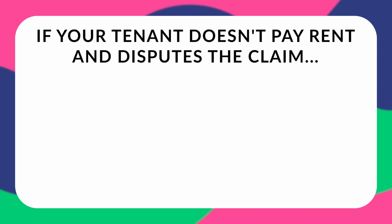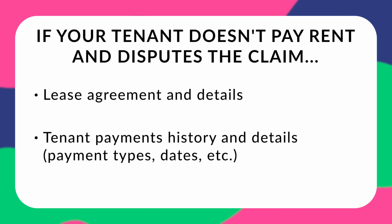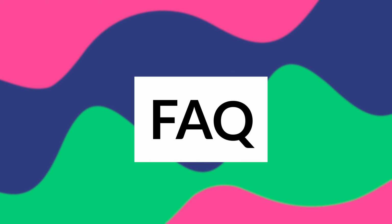If a tenant doesn't pay rent and they dispute the claim, it's important that you show the judge the following. 1. Your lease agreement, showing the terms of the agreement, when rent is due, and any possible penalties for a late payment. As well, show them a payment history. Show all previous payments, how they were normally made, like check, credit card, ACH, etc., and what date they were normally paid on. Now, let's address some of the more frequently asked questions.